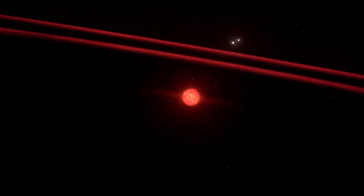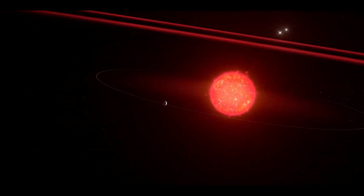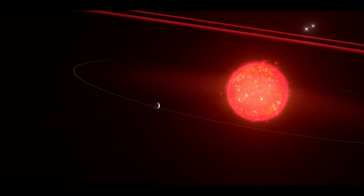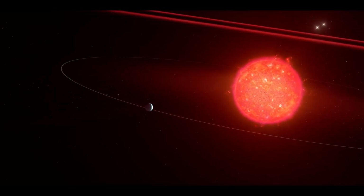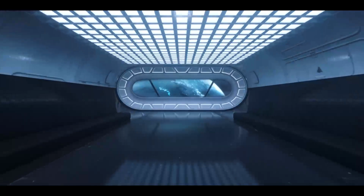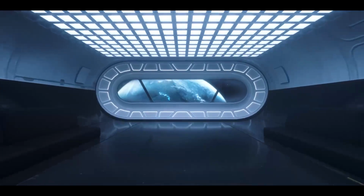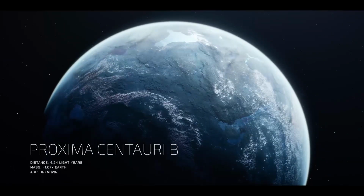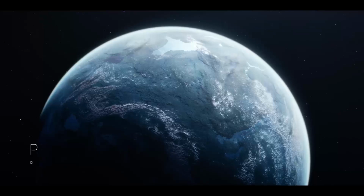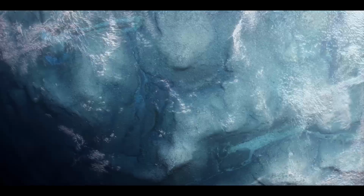But further in, we come to the real gem of this system. Welcome to Proxima Centauri B, the closest exoplanet to home. With a mass almost identical to Earth's and a density that suggests a rocky composition, this distant Earth cousin orbits right inside its star's habitable zone, giving it potential to hold liquid water.